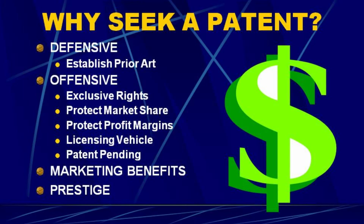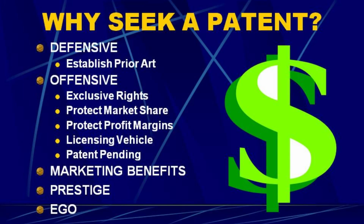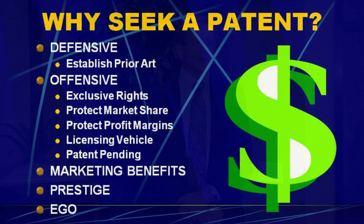Another reason is prestige. There's a lot of companies that like to represent themselves as being technically forward. Apple, Hewlett-Packard, IBM. So they get a lot of patents, and it adds to the prestige. And the last, which is sort of a silly reason, but we need to recognize it, is ego. I mean, I've had clients come in with what I said was a dumb idea, and I say, you think you really can make money from this? And they said, no, I know I can't, but I want that patent. I want a plaque. I want it behind my desk so people think I'm smart. Okay? Well, that's not my call, but it's a reality.